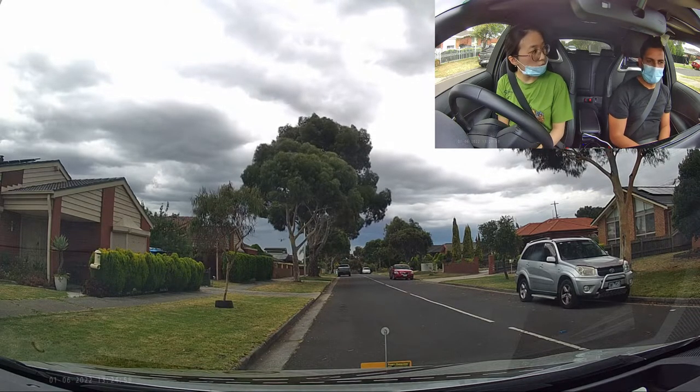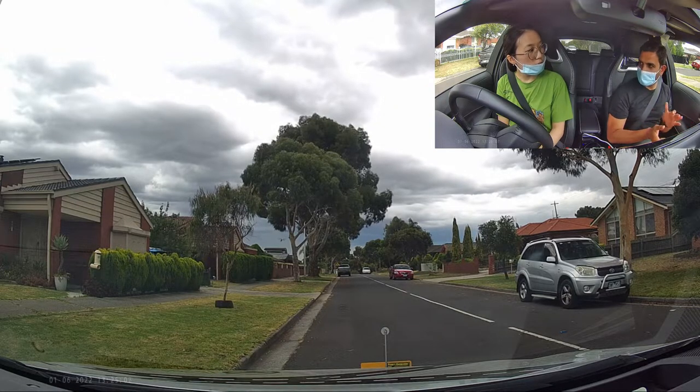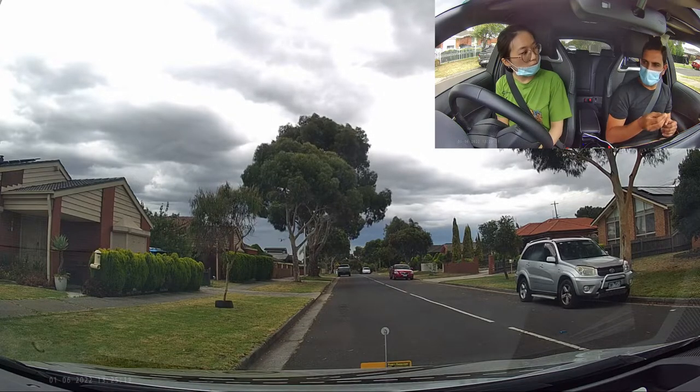So that is how your first stage is going to be. For the first 10 minutes, they're going to take you to a residential area and they're going to give you 7 to 8 tasks like turn left, turn right, go straight. And then they're going to ask you to do a 3-point turn or reverse parallel parking.